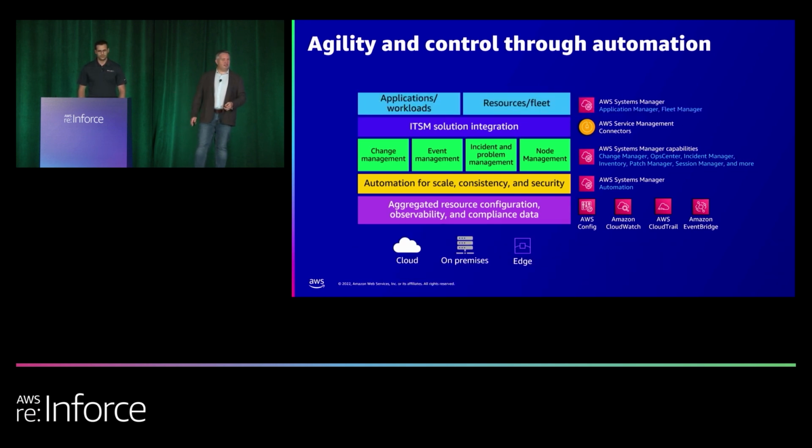One other aspect I wanted to share is, from a lens perspective, if you will, you can look at all of this data and actions from either an application and workload perspective with Systems Manager Application Manager. So you can define your applications as logical groupings of resources, either through tags, for example. Or at the resource and fleet level with Fleet Manager. So depending on the construct of your group and your interests, you can look at them both of those ways.